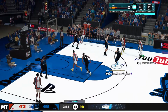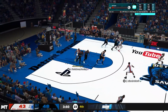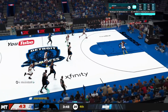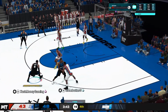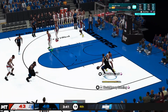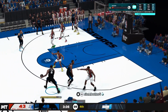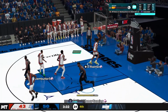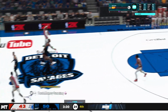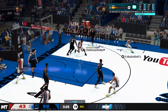Now Lillard. The 3 ball. LeBron grabs the miss. Out to the right wing. LeBron steps it home. Man, LeBron James, the king, can still fly.